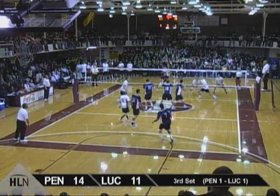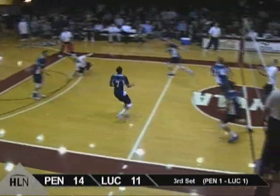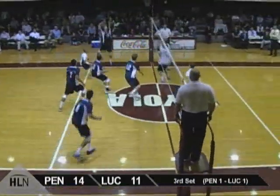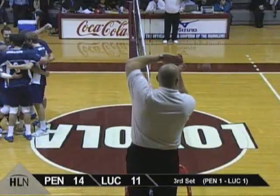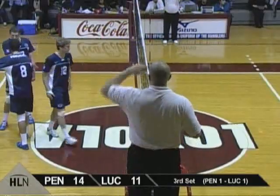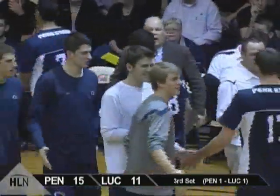Edgardo Goas will serve for Penn State. Goas tossed it high in the air, gets it over the net, dug out by Bunting. Hutt sets it up for Burzins, off the hands of Diwali. Free chance for Penn State. It's to Sunder, and Sunder able to put it away. Loyola will call time. They trail 15-11. Let's take a 30-second timeout on the Horizon League Network.